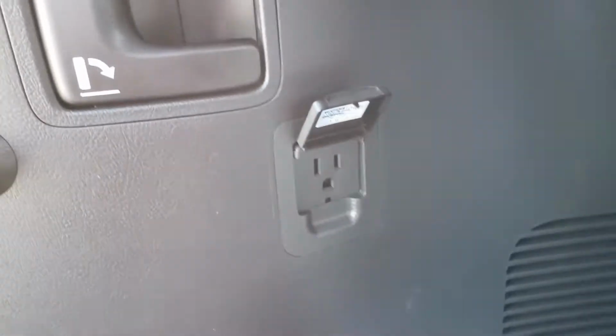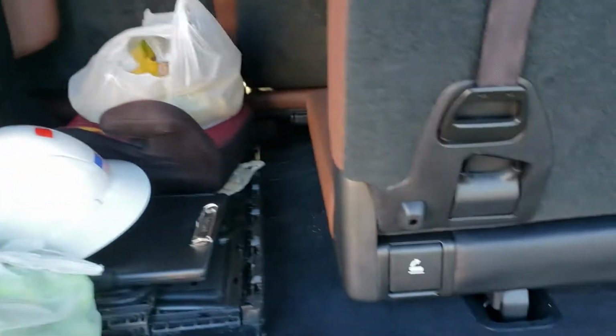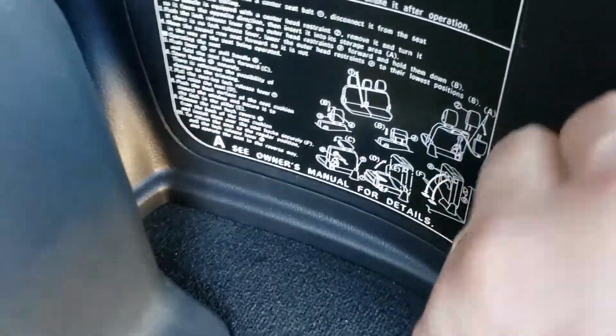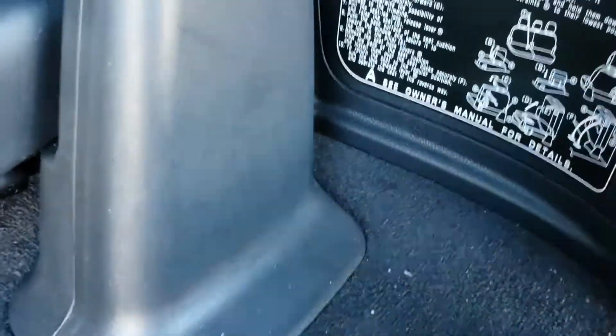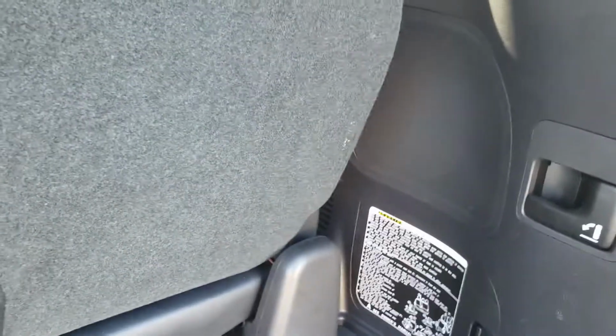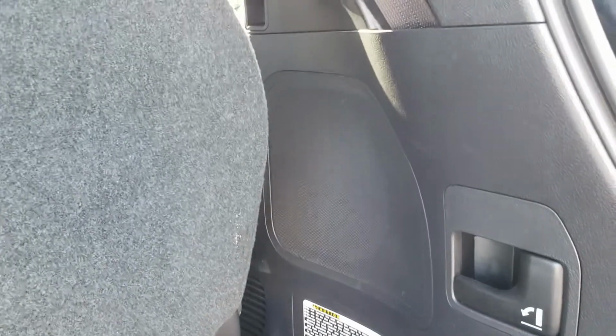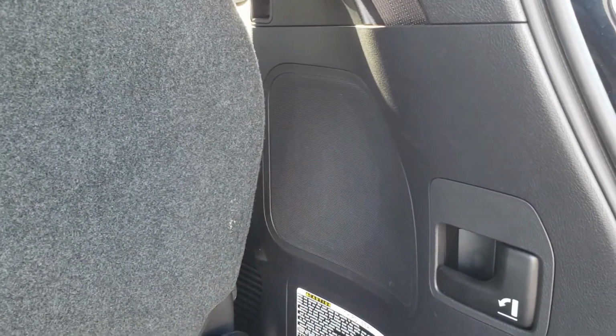A rear plug, which is kind of cool. Over here you got your jack, kind of tucked away. And your subwoofer is right there, so got plenty of sound coming out the back.